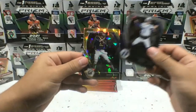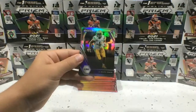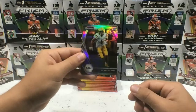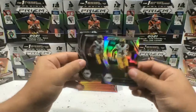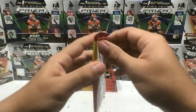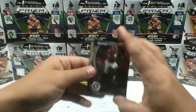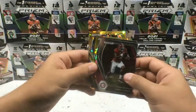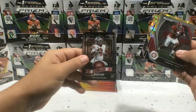Daniel Jones, Gold Ice, Jared Goff. We have a silver rookie, Jamar Chase. Here you go, Bengals. Beautiful hit for you. Rookie, Jamar Chase, silver. Nice hit. Another Jamar Chase, so back-to-back Jamar Chase is there. Nice. And rookie Pat Freiermuth. Derrick Henry, Tyler Boyd, Gold Ice, Deebo Samuel, Gold Ice rookie, Amir Smith-Marset, and a Crusade rookie, Justin Fields.